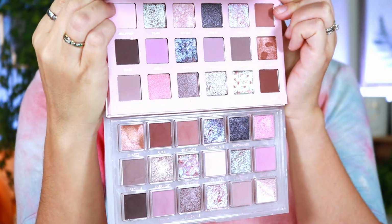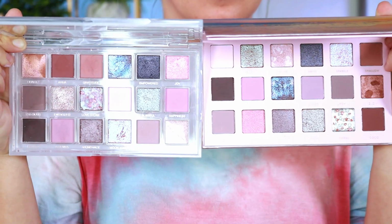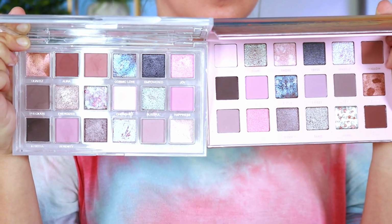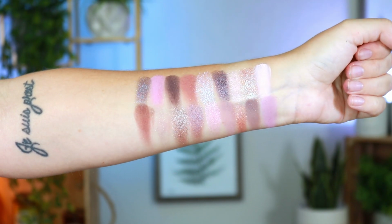Now, the difference between the two palettes is definitely how they lay out the palette. So here is the Coastal palette. You guys can see that they have a certain layout, and what I really do appreciate is that even though they do dupe high-end palettes, they rearrange the shadows so that they look exactly identical but not in the same layout, and they really do take their time with the packaging where they make it look different. Here's the Rose Quartz palette from Huda Beauty, and you guys can see from the outside packaging they look completely different. But when you open the inside, you can definitely see the comparison between the two.